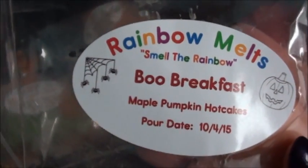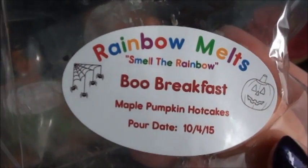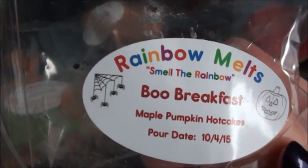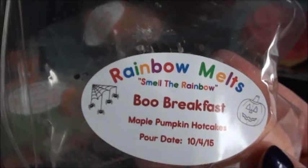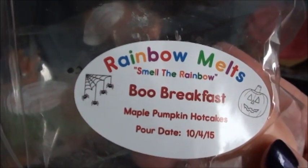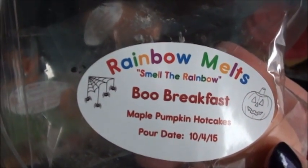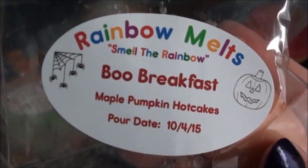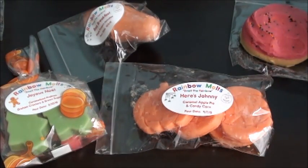Hot Cakes is a new scent for me. I got some from another vendor. I think this one has to be warmed to really get the full scent. This is poured 10-4 and we're almost to Halloween, so I've probably had this haul for a while. Kind of behind. But yeah, Maple Pumpkin Hot Cakes.